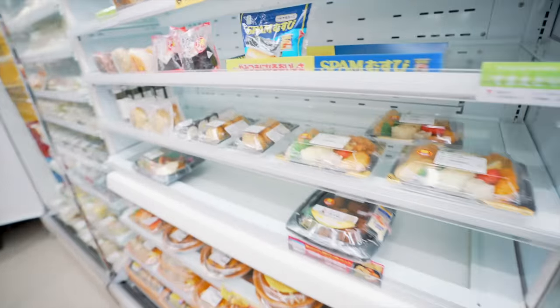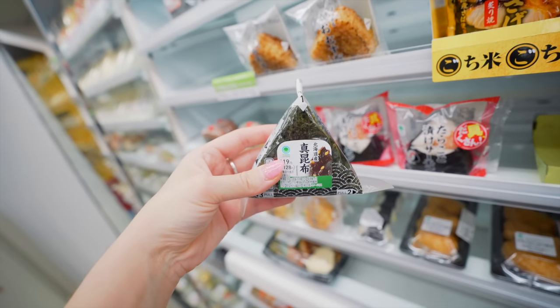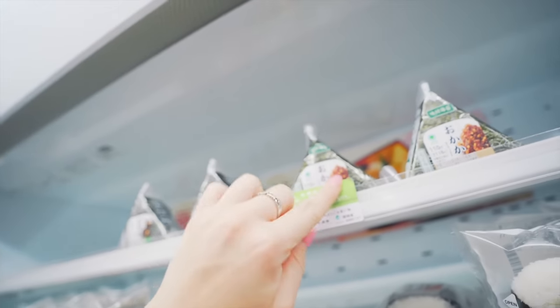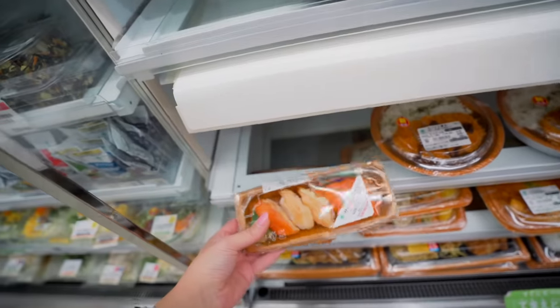Sell the convenience food. Yeah. These are really nice. I've had these before. I think I had them at a comic convention, but it's basically seaweed with rice and it's normally got a filling in it. And look at all these foods down here. You can get some really decent food.